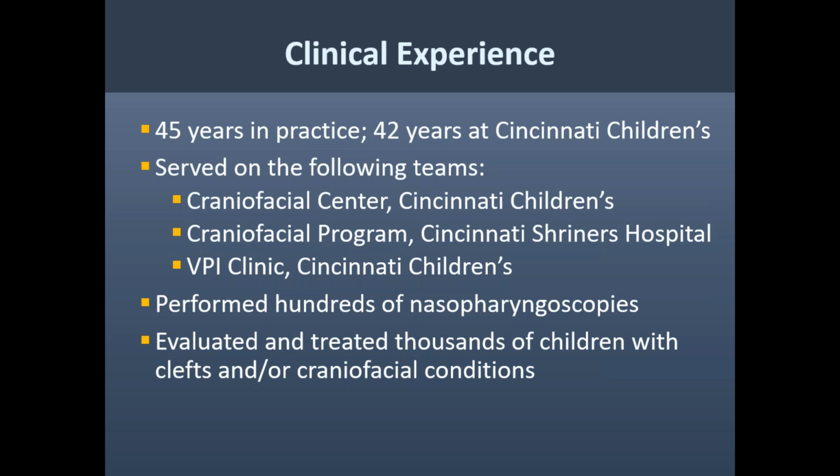And so now we have a clinic, we have two speech pathologists, an ENT and a geneticist. And we have a clinic 3 times a month, and we usually see about 8 patients per clinic. And so it's grown quite a bit because really there's a huge population out there of kids and even adults with non-cleft VPI, and that clinic serves that particular population.